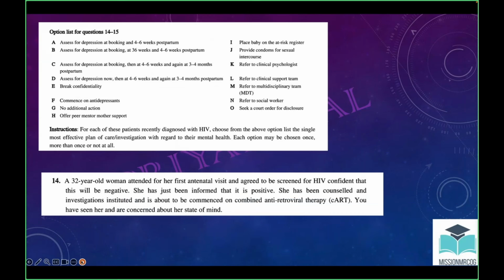The 32-year-old woman in her first visit screened for HIV, confident that it will be negative. She is found to be positive. She has been counseled about the antiretroviral therapy. Now you have seen her, she's concerned about the state of her mind. Answer is now: assess for depression now, also at 4 to 6 weeks, then 3 to 4 months postpartum.